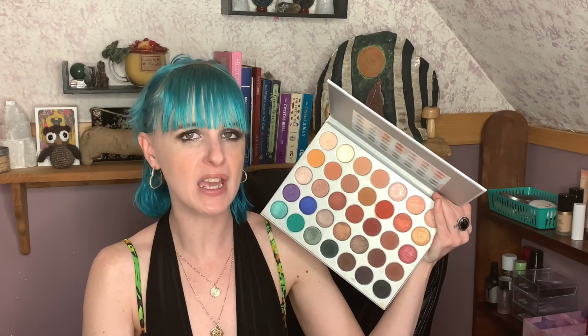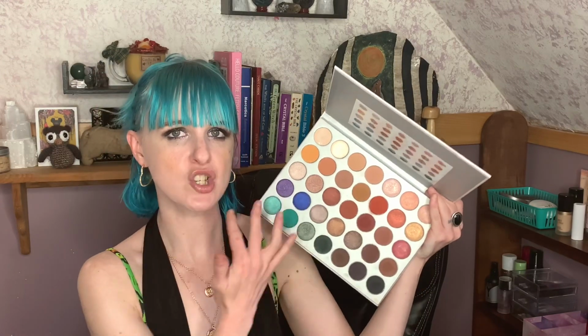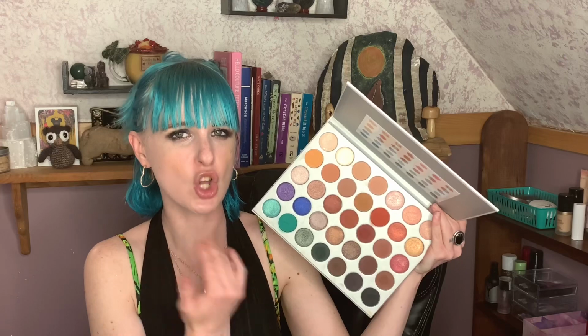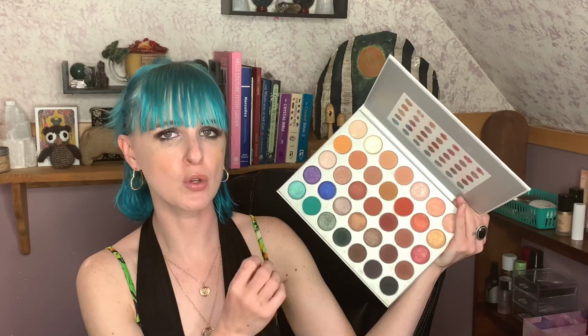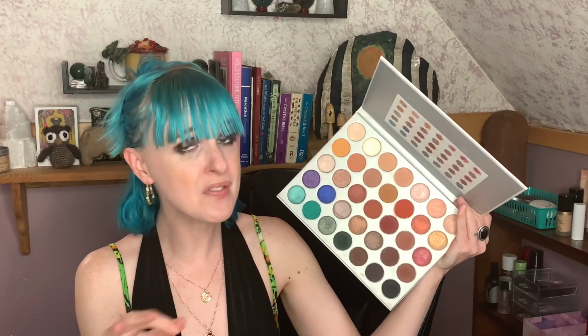The mattes blend great. The shimmers are really beautiful. I will say, I do feel like there's a lot of shades in this palette that didn't need to be here. There's a lot of repeats, a lot of repeated tones. I've created some really beautiful smoky green eye looks with this bottom row in here that I love.